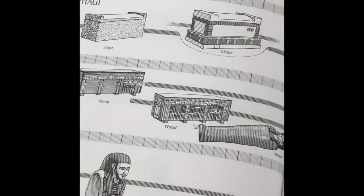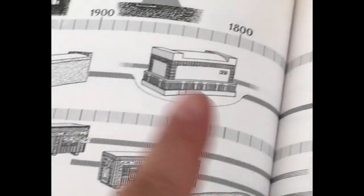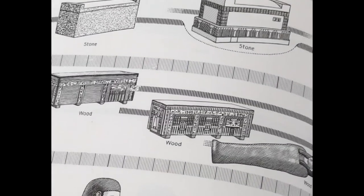Today we're going to be talking about Egyptian mummy coffins, not to be confused with sarcophagus or sarcophagi, which are the outer shell, the receptacle for the coffin itself. The sarcophagi translates to flesh eater or stone eater, so it's what's put inside it.